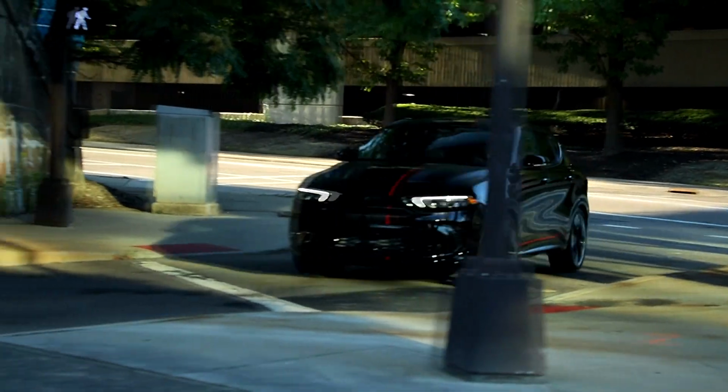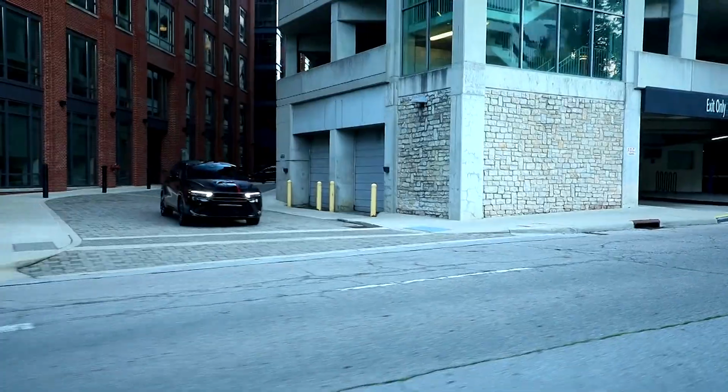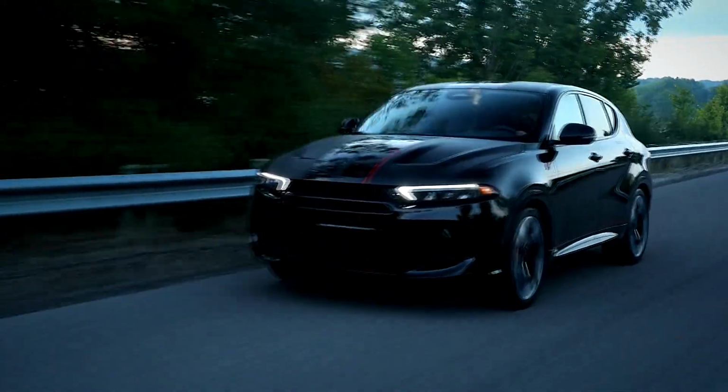Under the bonnet, the Hornet gets two engine options. The first is a turbocharged 2-litre petrol motor producing a healthy 265 horsepower, paired to a 9-speed automatic. 0 to 60 takes 6.5 seconds.